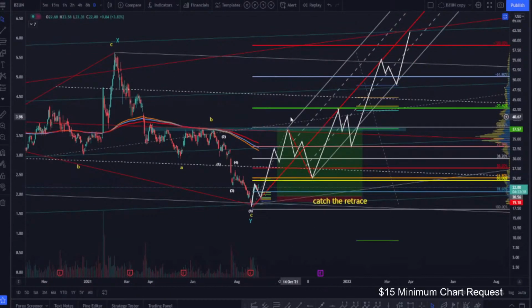If I can get this one, beautiful. I know right where I am. I come right into structure. Okay, now I'm looking for 3. If I get 3, great. I don't have to wonder what to do here. I can enter right there. I can put the stuff. Look at the risk reward.